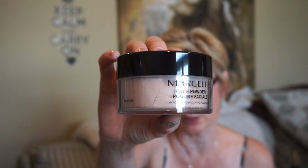But when it goes on, this one isn't color translucent, but when it goes on, it doesn't change your color or anything like that. The nice thing about this is it doesn't look powdery when it goes on, especially with my dry skin. It just kind of evened things out, kind of blurred the pores. It just looked very natural, but didn't look powdery. Usually I set all my makeup with setting sprays, and that kind of makes the powdery look disappear. But with this, I don't have to do that. It's a very good powder.